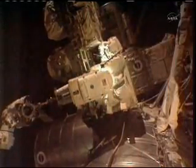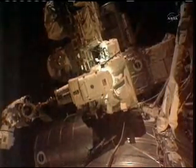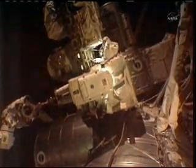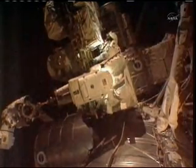Okay, Ronnie, you ready to lift up the pump module? Let's do it. It's 1,400 pounds, buddy. Let's do this. Yeah, okay. Ready? Yep. Oh. Down.